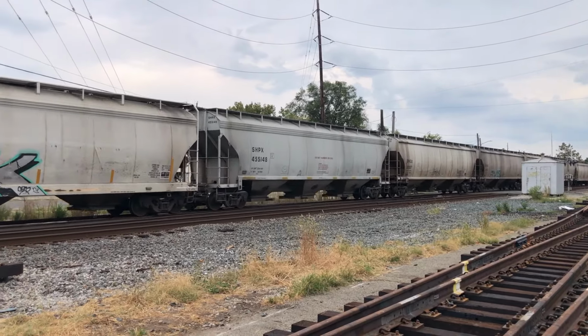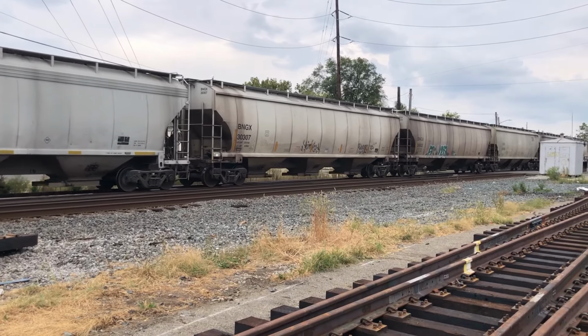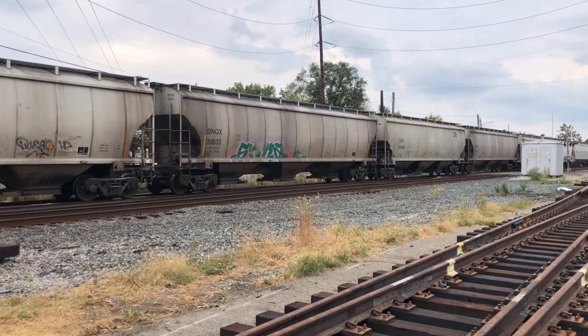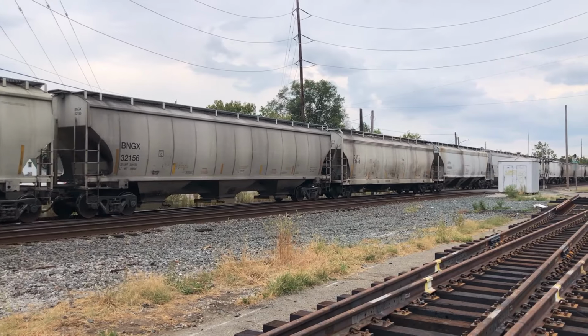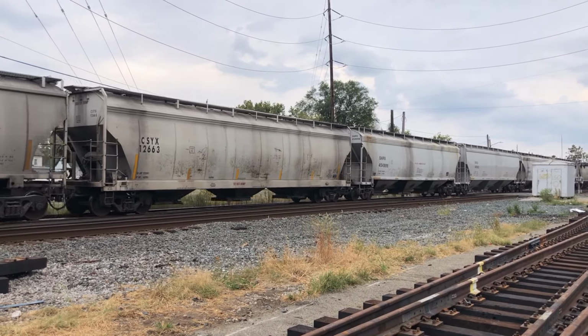Cars look like they're empty, judging from the springs, but then again, the way they're pounding the ground, they could be full, just not full enough to squash the springs all the way.